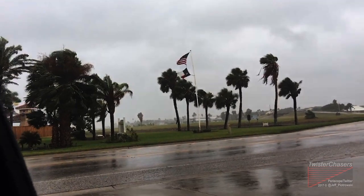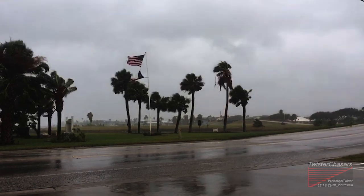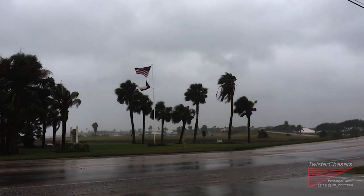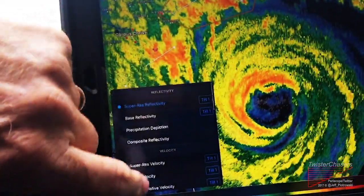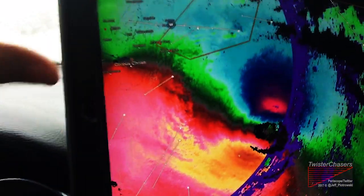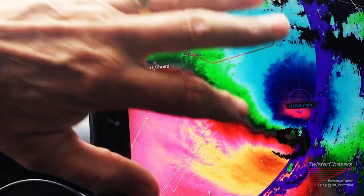And by the way, before I do that, let me show you something. This is going to be breaking. We have a Hurricane Hunter approaching the eye, and based on what I'm seeing off Doppler, again, this is not official, just based off what I'm seeing on Doppler, we have a Cat 3 now.